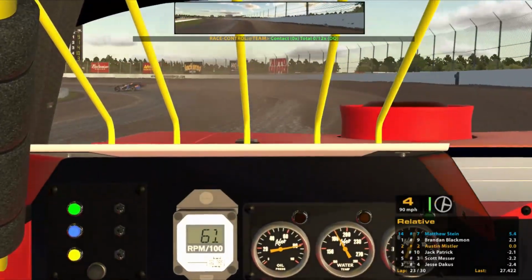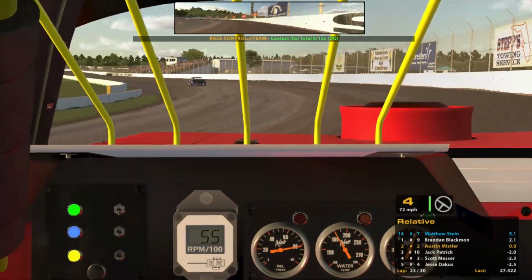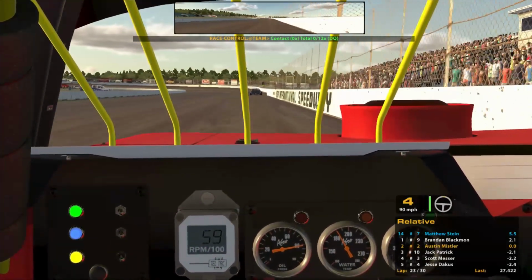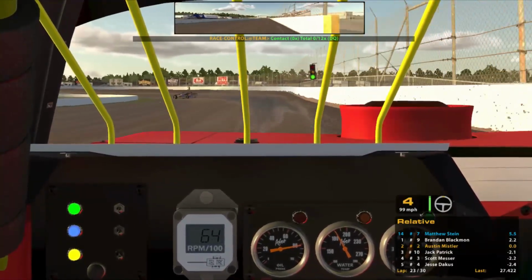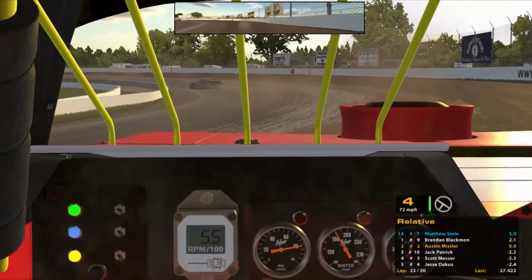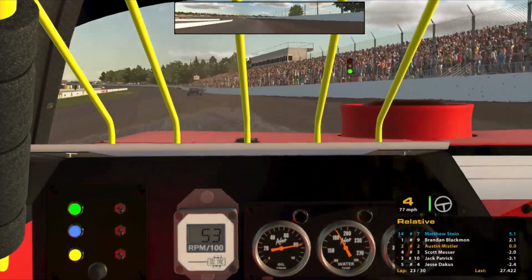Oh, I hit the entrance of that. Oh, I'm gonna go too high. Nope. Okay. Back tire caught on some grip up there, like a cushion. I'm just gonna start running the absolute outside now. Just gonna grip it and rip it. Trying, as much as I can, to get up to them, see if anything works.